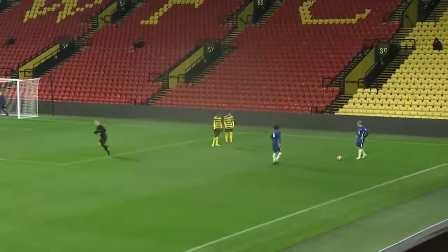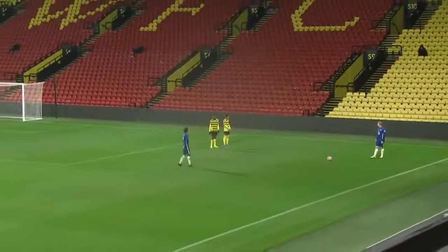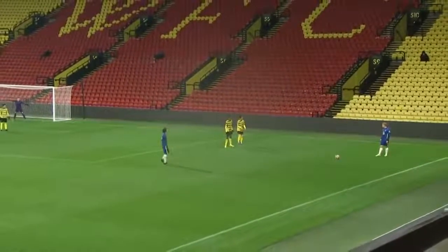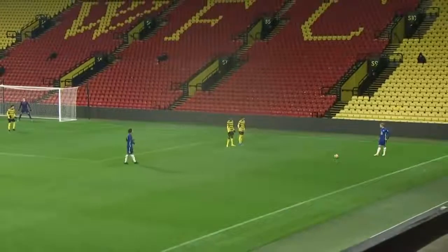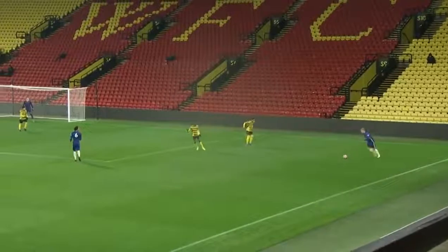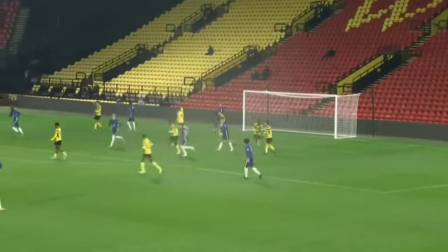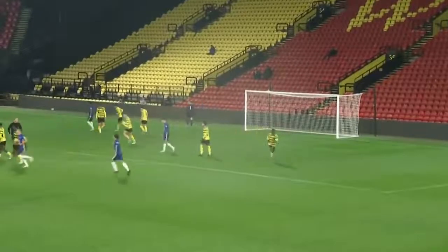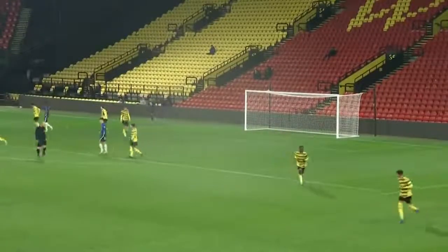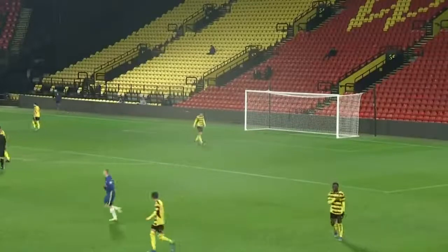Chelsea conjure up from this set piece. Webster has walked away. Certainly a passing option here into Charlie Webster, but it's going to be whipped in instead, but far too much put on it. And a wasted chance there for Chelsea. Shame, just misjudged it. Tried to put an enormous amount of pace and whip on it. Overcooked.